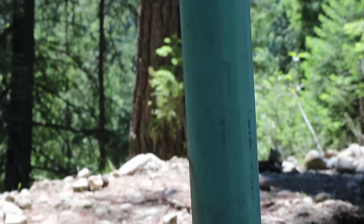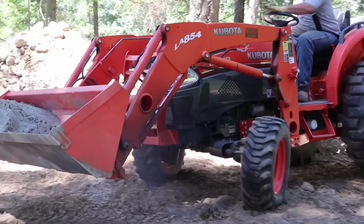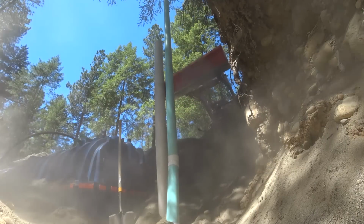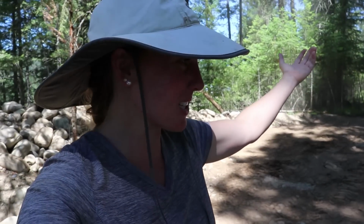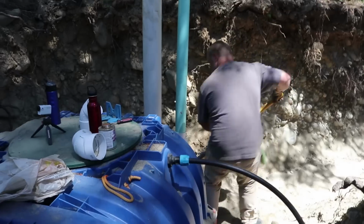And now we can go hog wild with sand. What I love about this sand backfill is that we can now just jump into the trench, taking a risk by doing it with the camera. Ready? 3, 2, 1. Hey! Ta-da! That's pretty good. How good do you feel right now?